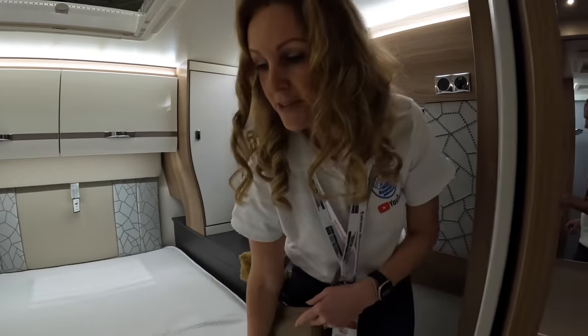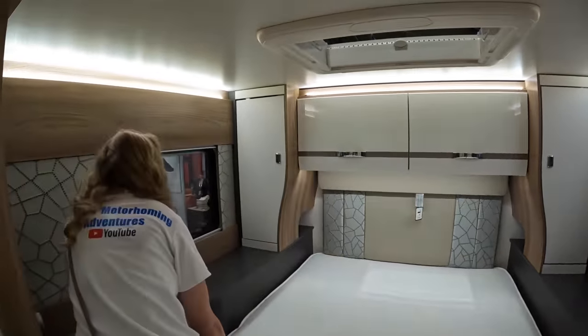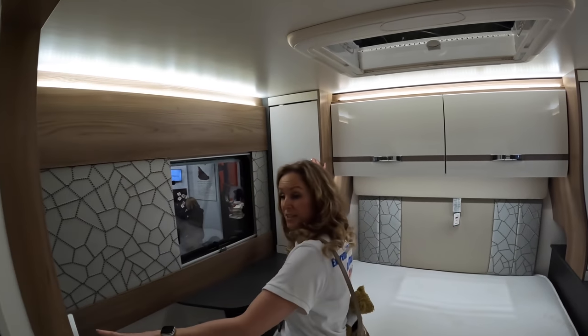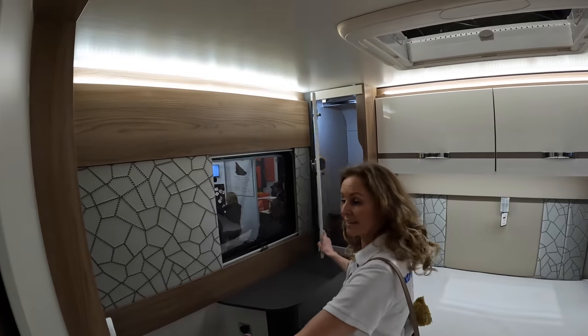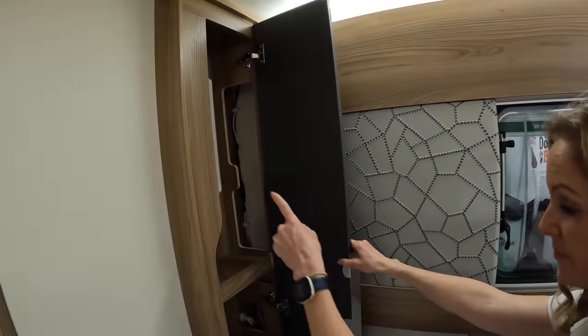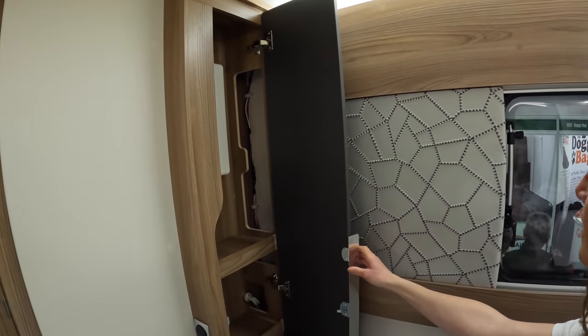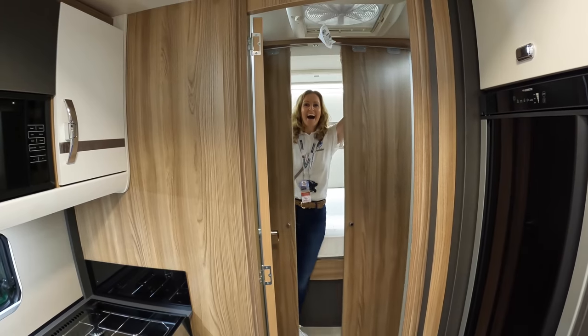And then on the other side, let's just see if you've got hanging. I'm sure it'll be the same. We've got another plug here. And you've actually got another cupboard this side. Yeah, you've got more hanging. And then I presume this cupboard here has got your shelving. Yeah, plenty of shelving. Ta-da!